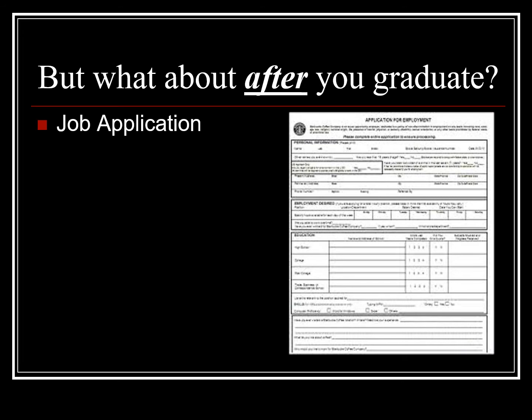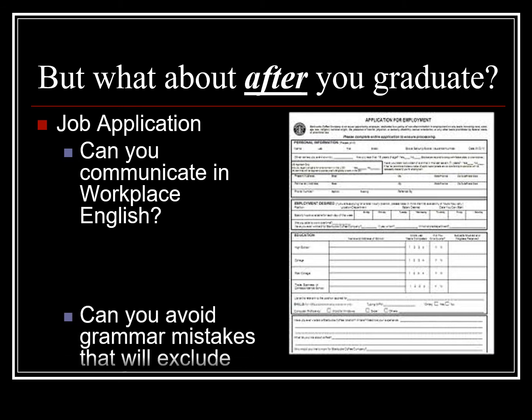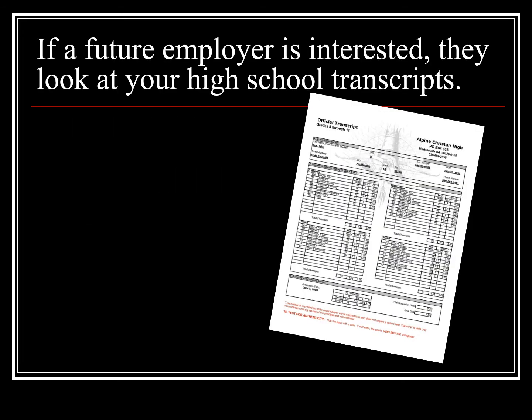And as parents, this is what we're thinking about. We're thinking about after graduation. Are they prepared for the job market? Can they communicate in workplace English? Do they have the grammar to not make mistakes on their job application? If a future employer is interested in your student, they will look at their high school transcript.